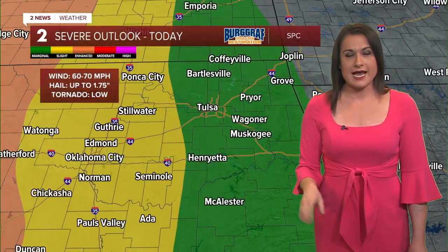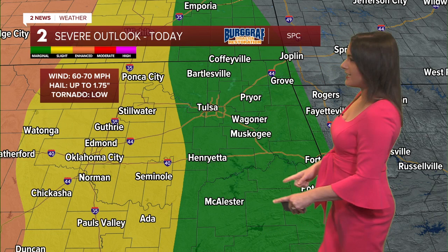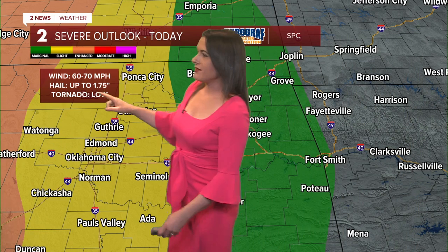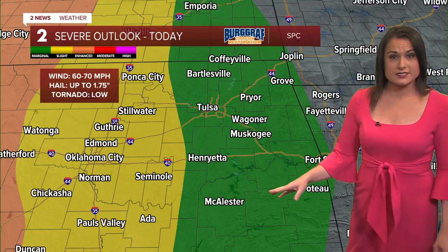We're not quite done yet. We have that slight and marginal risk, as you could see, kind of some wavy lines going on, really fine-tuning this from the Storm Prediction Center. Wind and hail would be of main concern, hail upwards of about 1.75 inches as we go into the later part of the morning and into the early afternoon. I think we'll see a nice break. Corey and I are talking about this as we go into the afternoon.